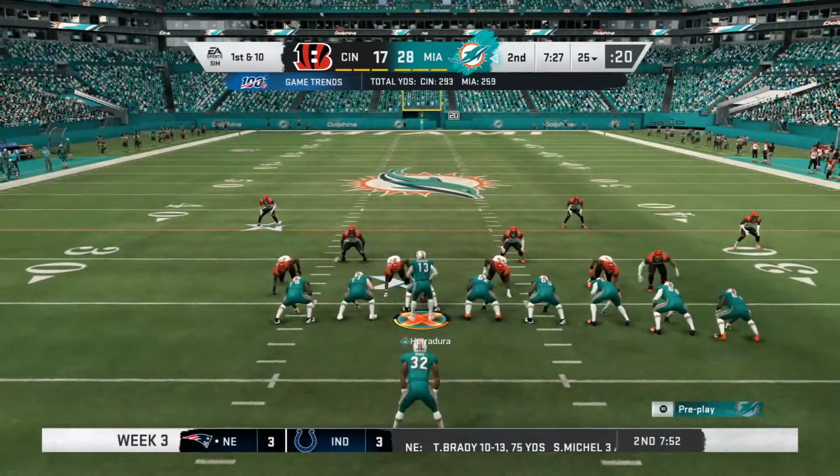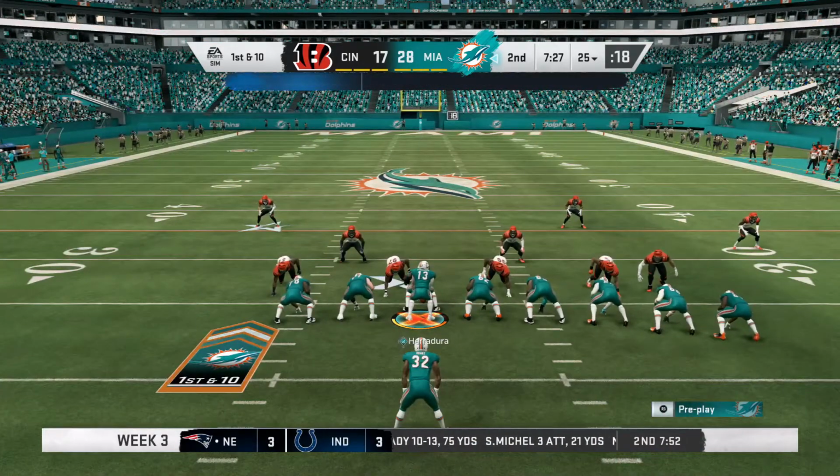Break. 52. Check tight end. Check tight. Check tight.